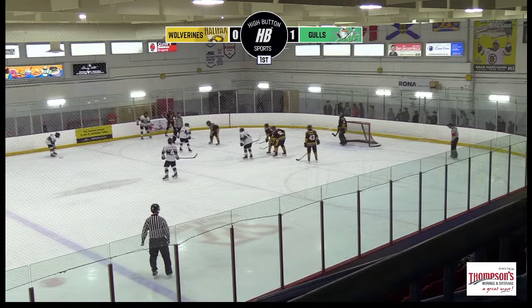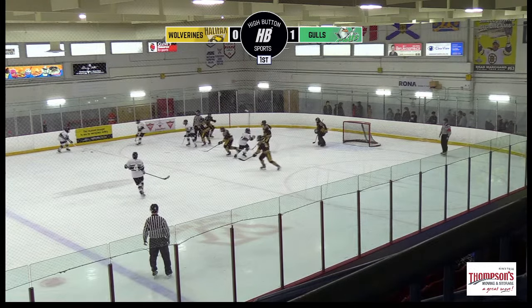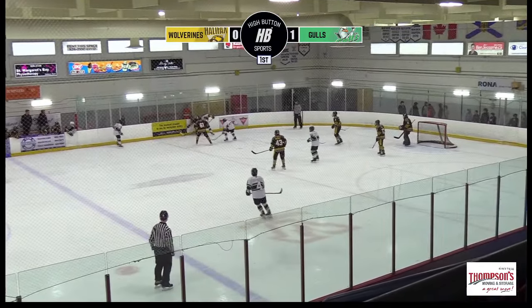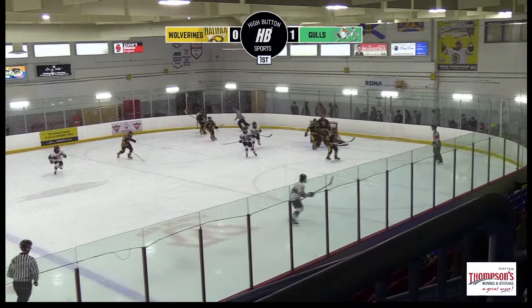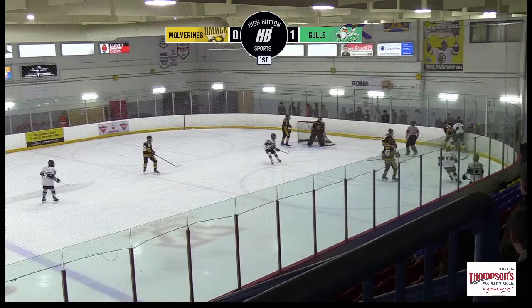Another offensive zone draw coming up for them here, though. Shots 13-4 in their favor, so definitely getting on top in that category here in the first period, as well as the scoreboard, as they lead it by one here. It's brought back down low and sent around. Going to be picked up at the point.